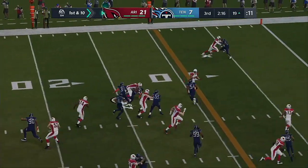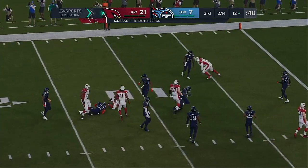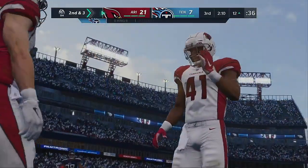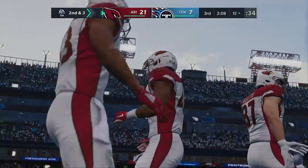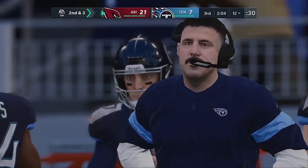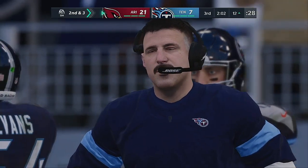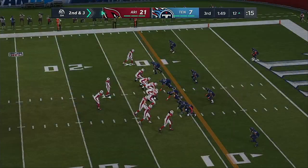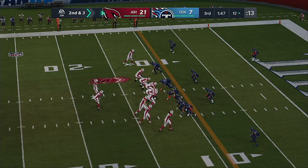On first down, Drake. And he's going to push his way down to about the 12. It's a 7-yard carry to set them up with a second and three. A lot to praise on this drive, obviously. I know you're seeing what I'm seeing. Those guys up front, they're getting it done. Doesn't matter what play is called, they are handling their business at the line of scrimmage and dominating right now on this drive.